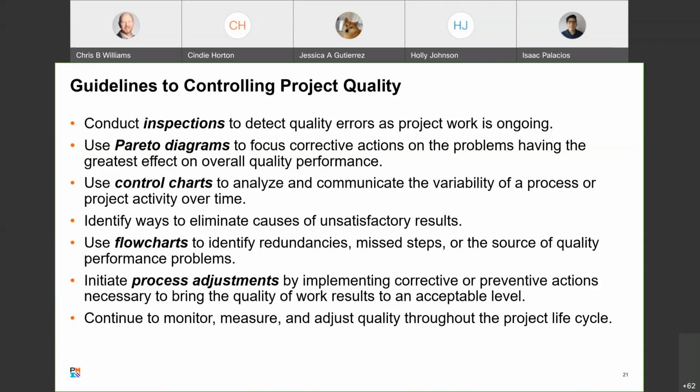As you analyze the performance with your control charts, you must not only look for variability outside the control limits, but you've also got to look at the patterns of data within those control limits, as we noted, the 7-point rule, right? Okay. You'll identify ways to eliminate causes of unsatisfactory results so that you can minimize the rework and bring non-conforming items into compliance. You're going to use your flow chart to identify redundancies, missteps, or the source of quality performance problems. You'll want to initiate process adjustments by implementing corrective or preventive actions necessary to bring that quality work results into an acceptable level. Major adjustments must be made according to the project's change control system.